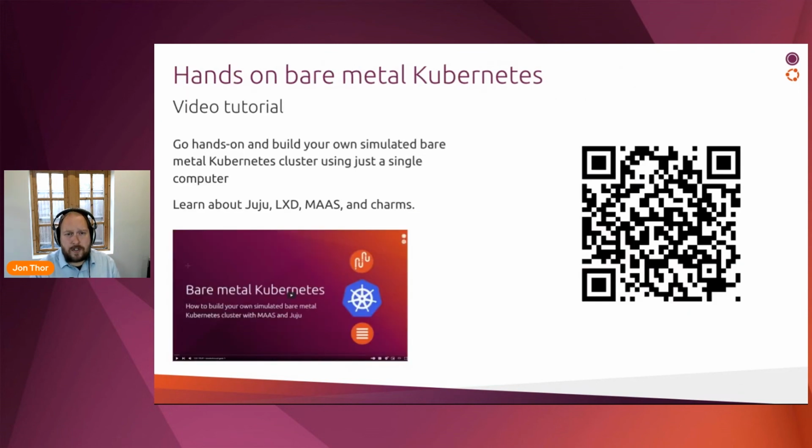I urge those that have not already tried MAAS to give this tutorial a try. It's a quick way to deploy MAAS in a fully virtual environment, supplied with LXD, another great solution from Canonical, and allows you to get hands-on experience with MAAS, even if you don't have a physical lab of servers. Through the tutorial, you learn how to use Juju to deploy Kubernetes in this virtual environment. For information, scan the QR code to get a link to the tutorial.